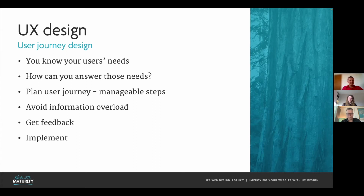We always encourage people to avoid information overload. It's very easy to put so much information onto a screen or a page that people get lost. So really pare it back, and get feedback. Show your ideas and designs to internal employees, people on your team. If you can, show it to some real customers and users, get their thoughts, make a few adjustments, and then implement it.